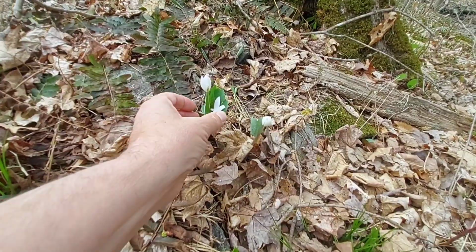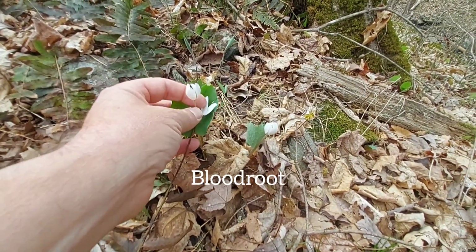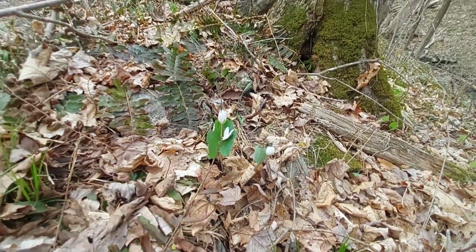Here's our bloodroot. Just starting to open up. This one's already lost some of its petals. So bloodroot is early to bloom, but it doesn't stay in flower more than a few days.